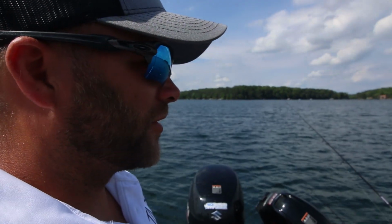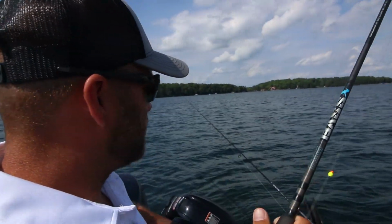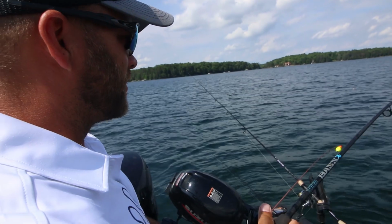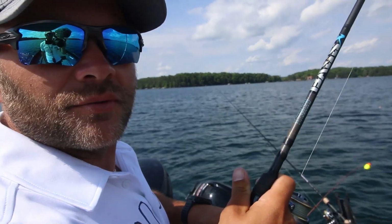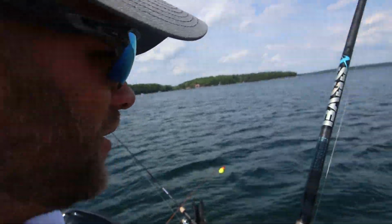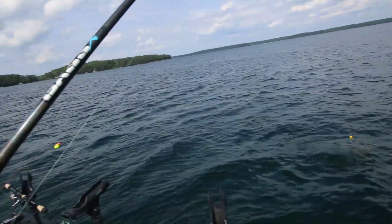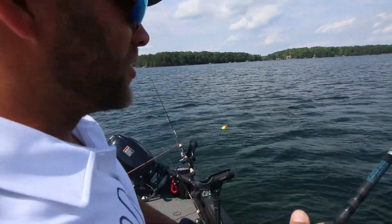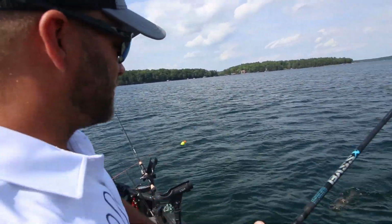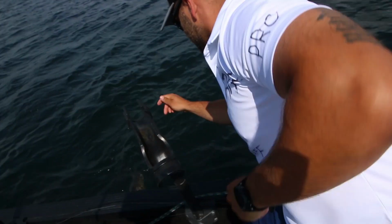These are tough conditions. The sun is out right now, the wind is blowing. It's a very technical bite today. Is that the right kind, Tom? It is. We don't have a net, so reach in here and just get this little chunky guy. Thank you, Tom.